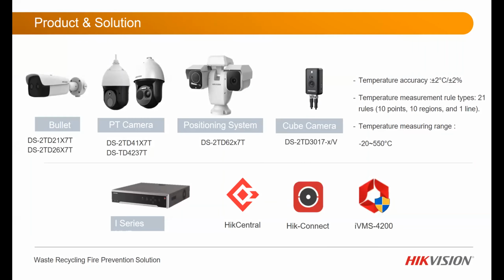And here's the current product range. There are different lens options for each of these. As I mentioned earlier, these are all thermometric and have the letter T at the end of the part code. Do be careful because there are non-thermometric versions of these same cameras. They have the same part code, but without the T at the end. And of course, they're not as accurate. So we have two fixed bullets. The 2.1 version is purely thermal, and the 2.6 version has both thermal and optical lenses.